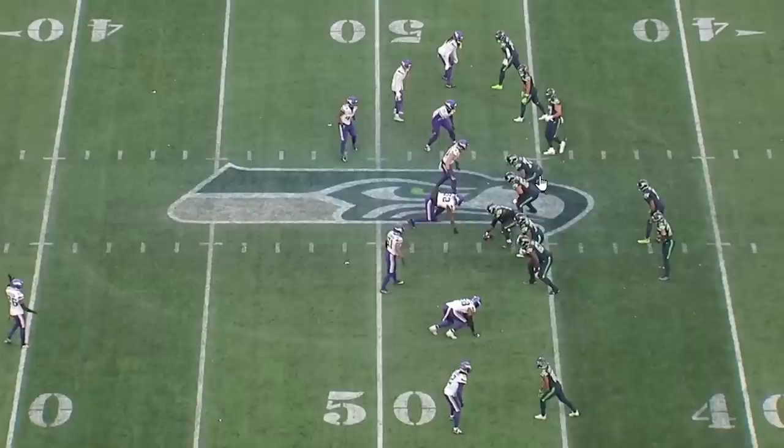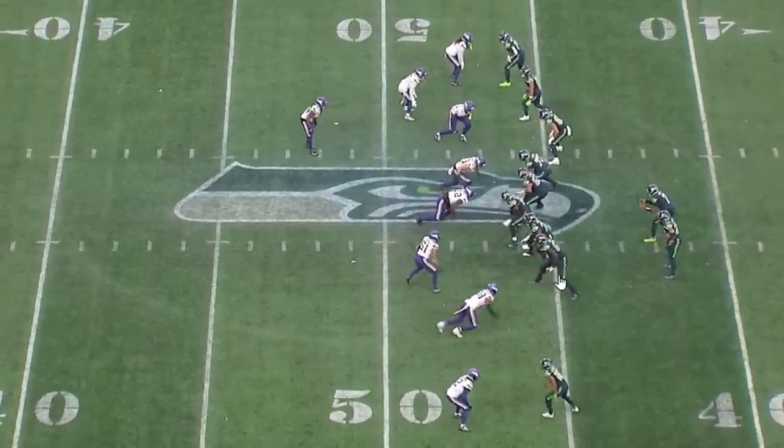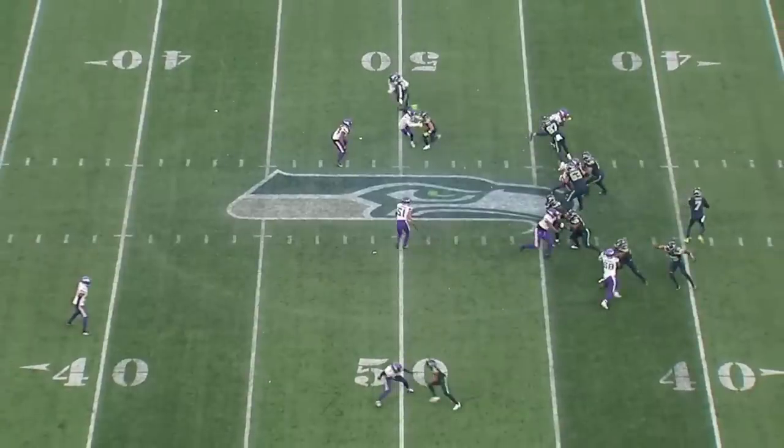So right here, we're going to get a little bit of pre-snap motion. They're going to have a block and release to the top side. They're going to initially double team Andrew Van Ginkel down low, but you're going to notice the right tackle is very non-committed to blocking Van Ginkel. He's going to extend his arm, but he's going to look off this edge because he's got to be aware here, leaving kind of a one-on-one matchup between Andrew Van Ginkel and a guard.